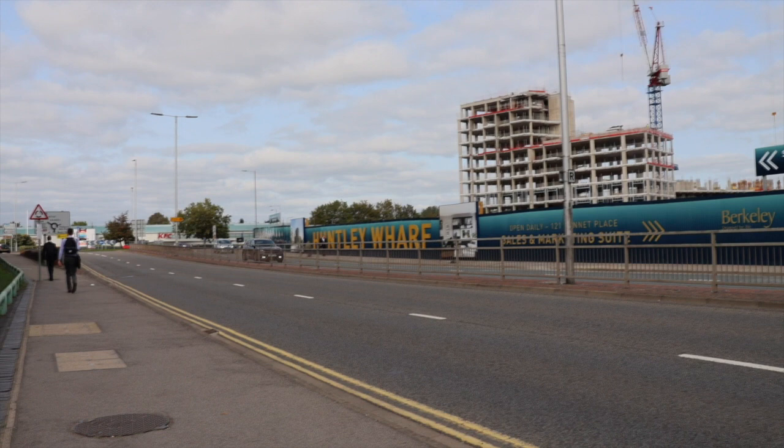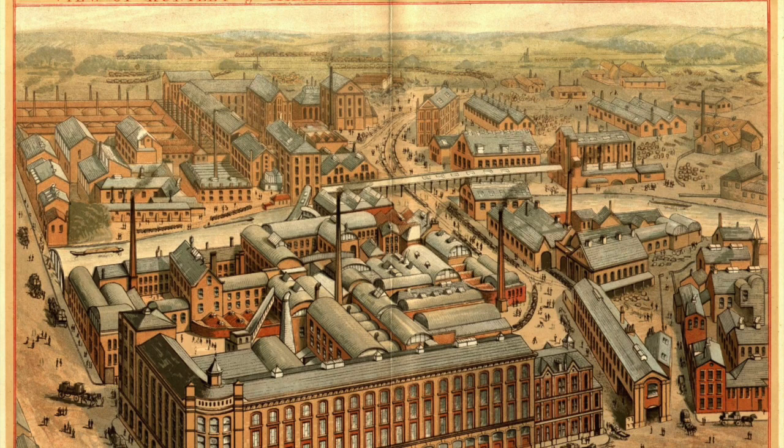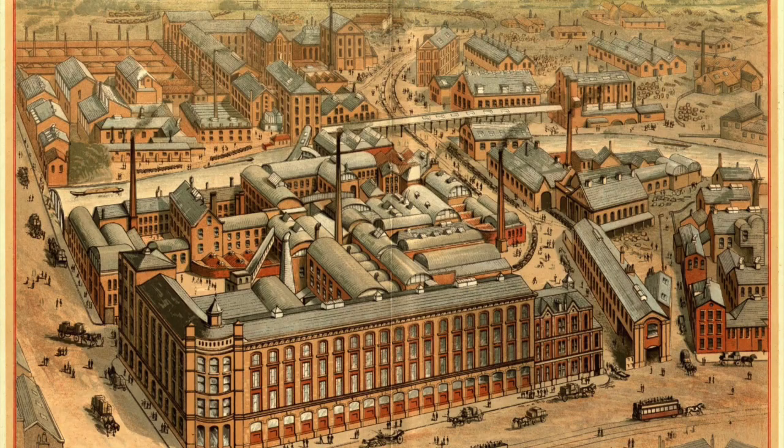To the east of the prison, across the Forbury Road, is the area that was once dominated by the Huntley and Palmer's biscuit factory. In its Edwardian heyday, the factory complex covered 12 hectares and employed 6,000 people. It had its own internal railway system and was the largest biscuit factory in the world.